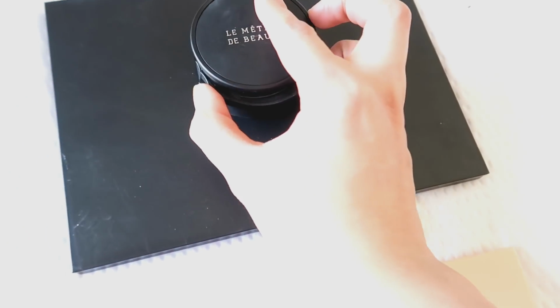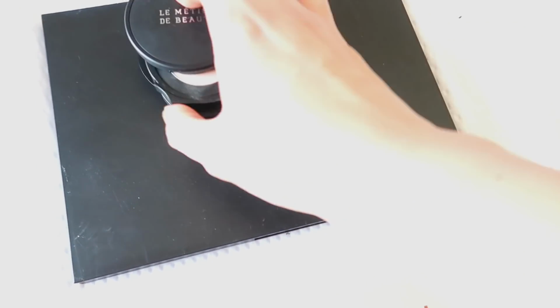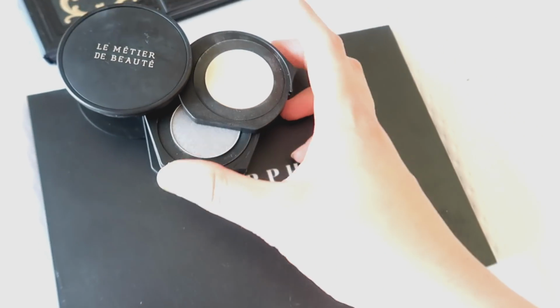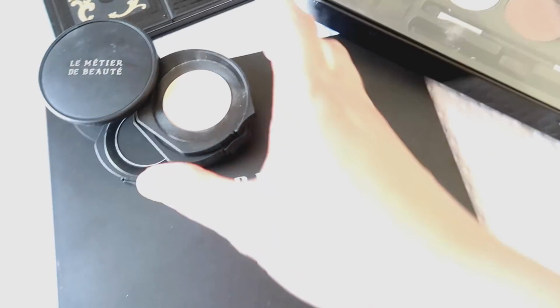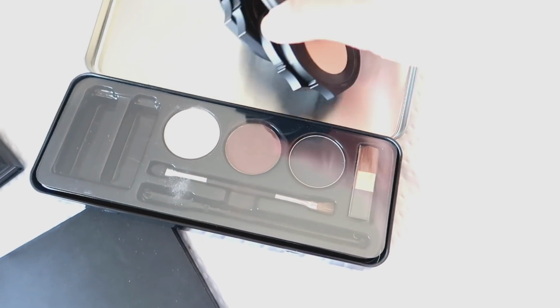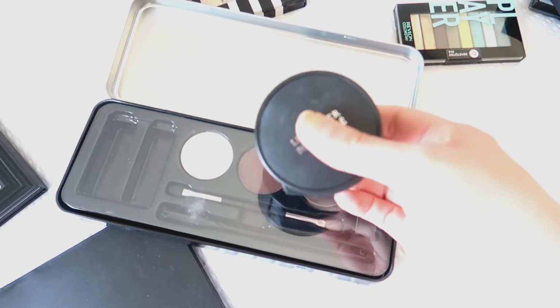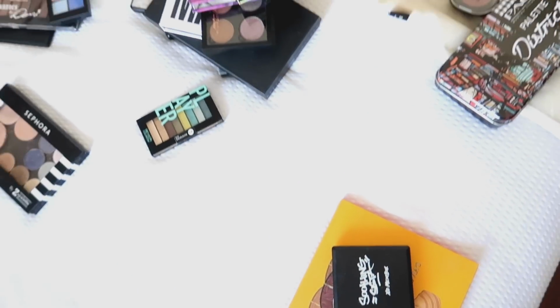This guy is a little quad from the brand Le Métier, which is short for Le Métier de Beauté. But it is very basic again. This I won in a blogger event. You have your cream eyeshadow, you have a gray. This guy looks like the one from this palette, and a black. Actually, I think, yeah, they kind of look similar. They look very, very similar. To be honest, I feel like this is much better quality than this guy. So this is gonna go somewhere else. It's gonna go into gifting.